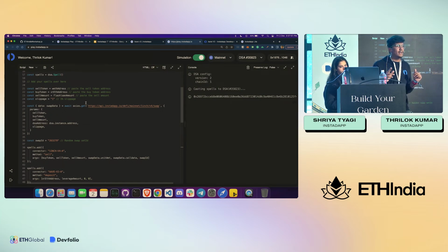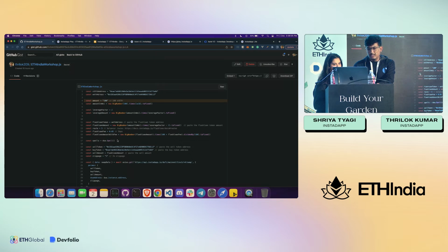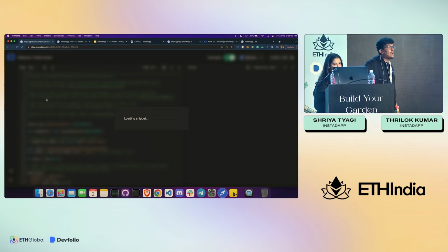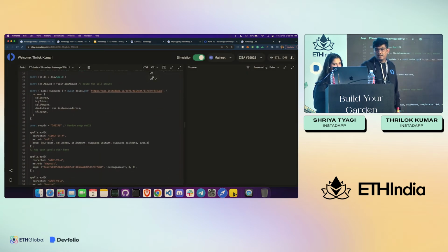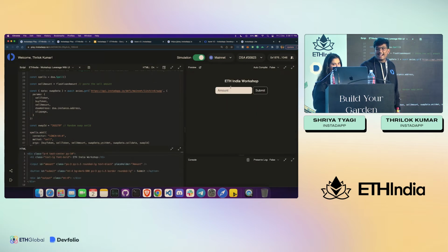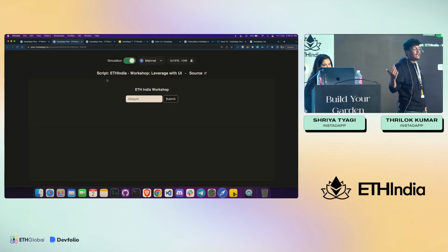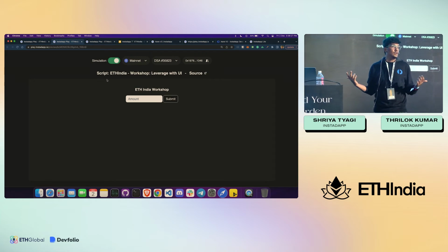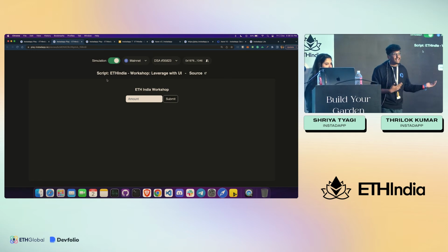Also, you might be wondering, I've said that you can build your dApp, but there is no UI, it's only the script. For now, since it might take me a bit of time to explain HTML, I already have the pre-code written, where if I turn it on, I have a UI also ready. And then I can share this link with Shriya. So Shriya can actually just enter the amount and it will automatically do the 2x leverage for her. So now we have built a dApp just in a few minutes using Playground. And that's Playground.